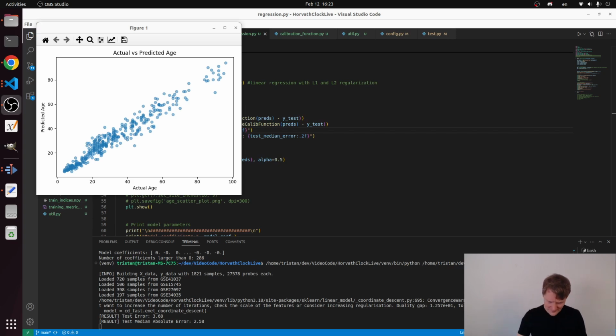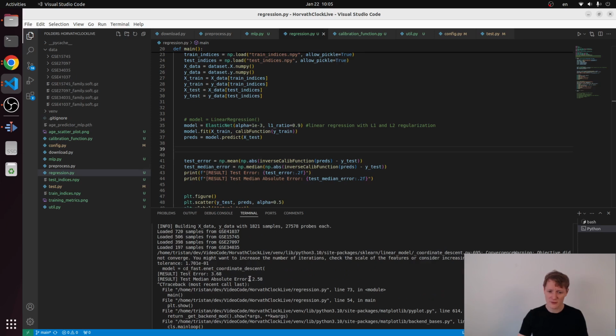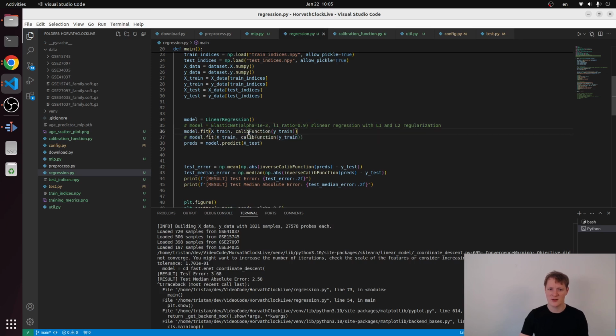However, you get a median absolute error of 2.58, which is worse, but maybe still fine. First of all, if you just use linear regression, so with the easiest available thing, you take out elastic net, and then you take out the calibration functions, right? You say that you don't need it. You're just going to do it basically raw.